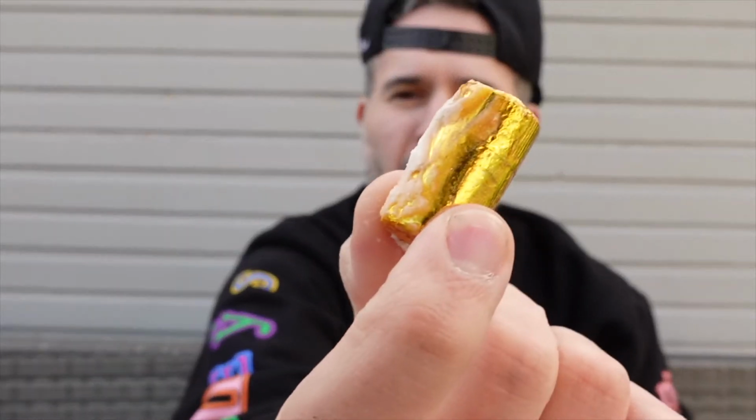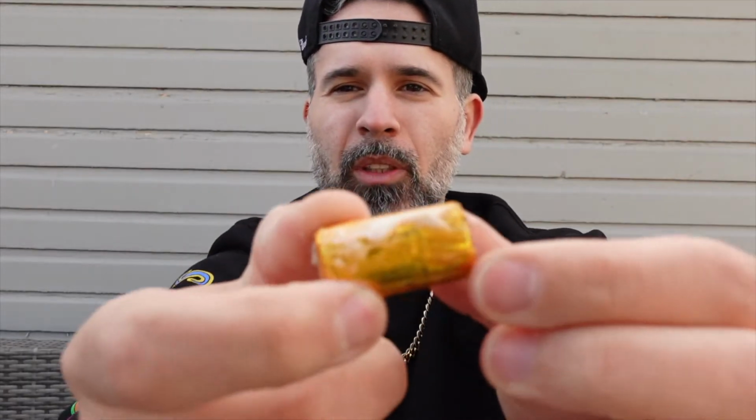So I should have brought gloves or something, because this is gonna get messy. But I have the tool here. I'm gonna take one of these out. It's still a little warm. And here's what the golden nugget thing looks like. It looks like it's wrapped in nut, but I don't know anything about this brand.